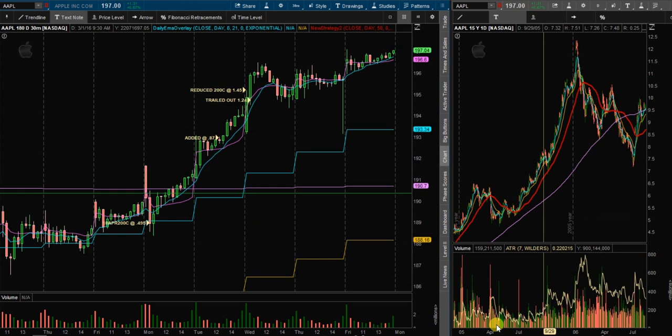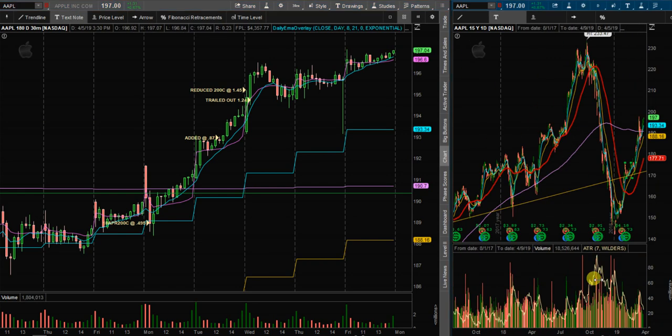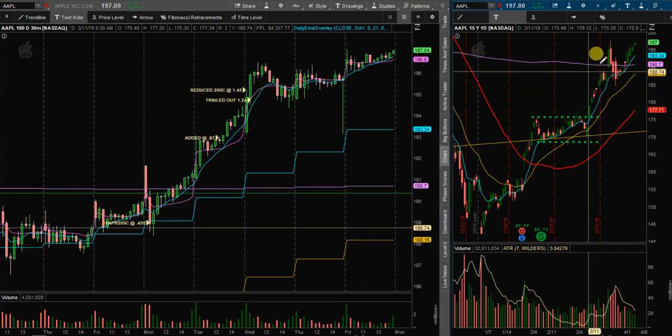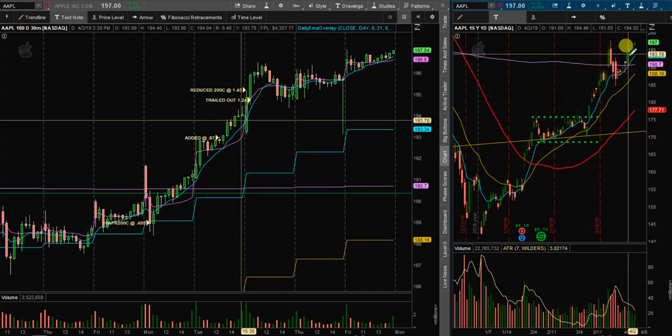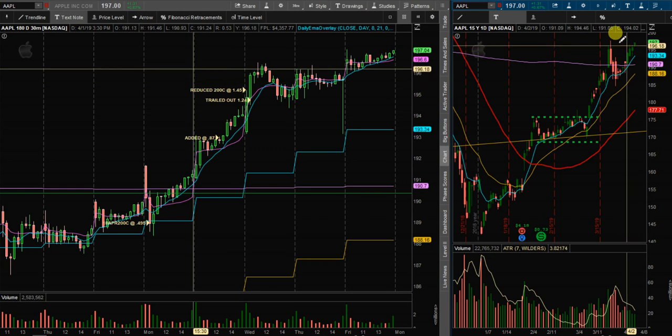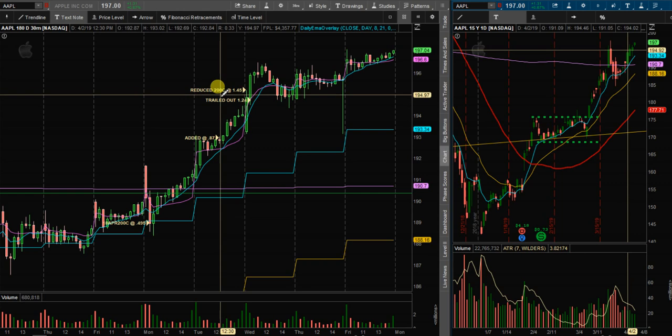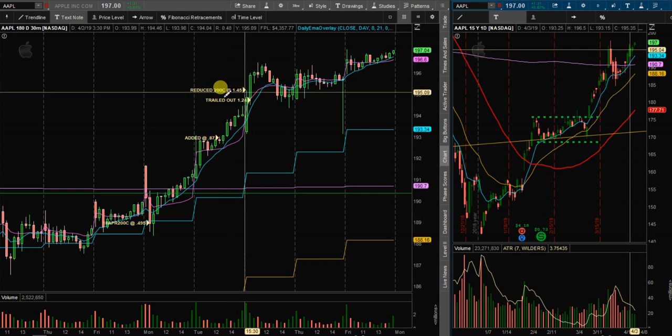The next day, if I get over here to the daily chart, the next day here on April 3rd, we were coming up to this prior resistance area. So my goal was to get out at 150. Didn't quite make it all the way up there, so I did take some off here at 145.